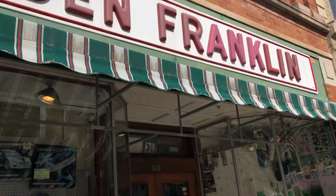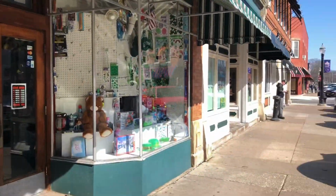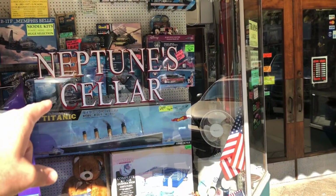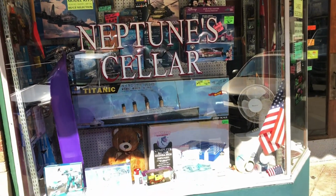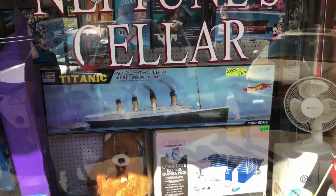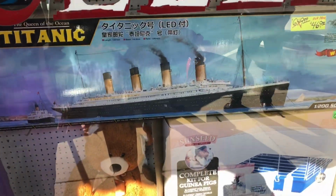This is the Ben Franklin store. This is Howard. How long have you been working here? 49 years. Wow. And you decided to put a place called Neptune's Cellar in the basement here. So you've got a hobby shop, all these awesome things, models. Look at this Titanic model. This is crazy. Look at this thing.